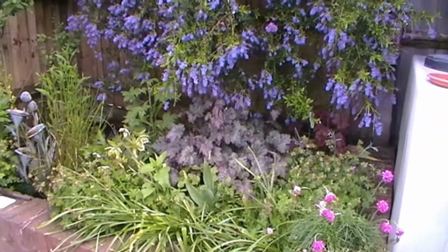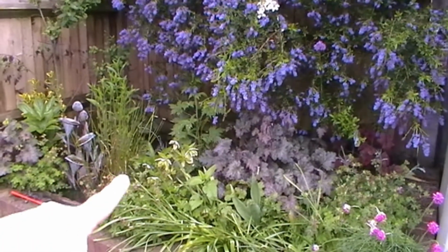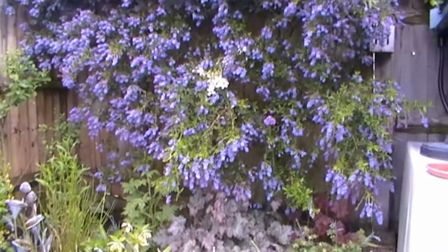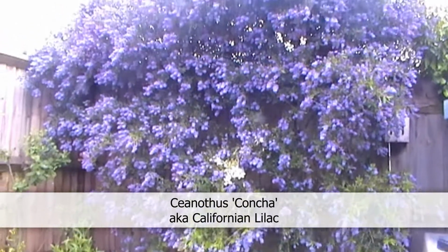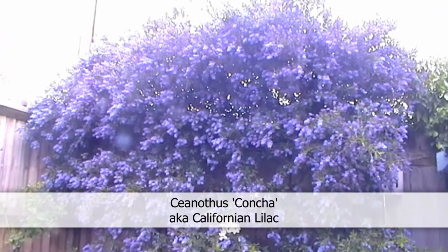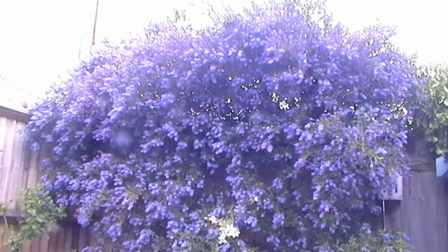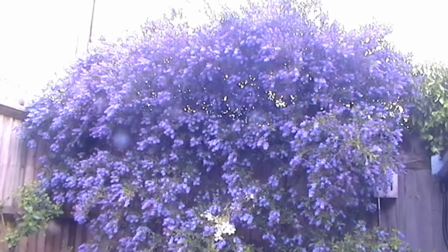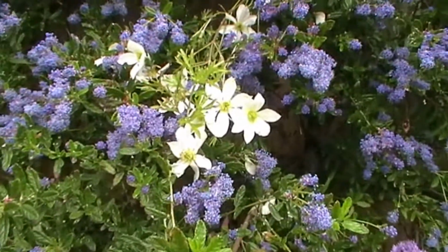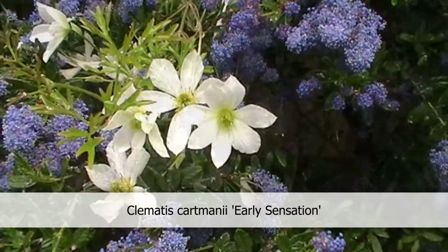So we're now next to the summer house, and our little tiny pond is here. And look at that Ceanothus. It's almost ultraviolet blue. I know that's not possible, but the blue is just so blue. And growing through it is this little tiny Clematis.